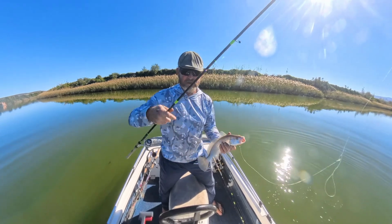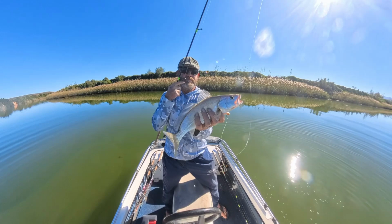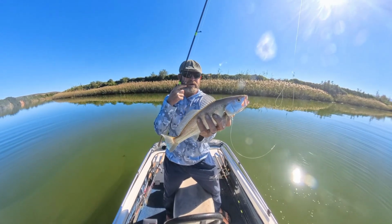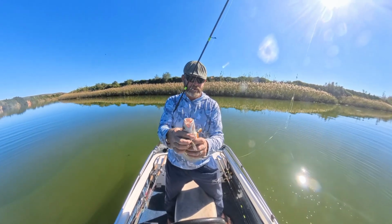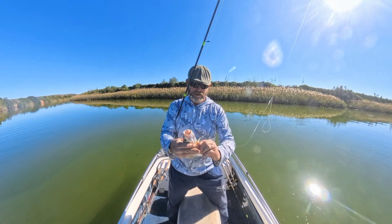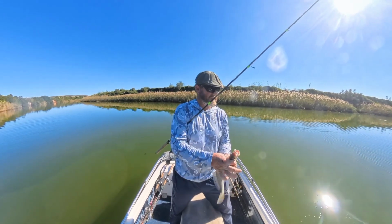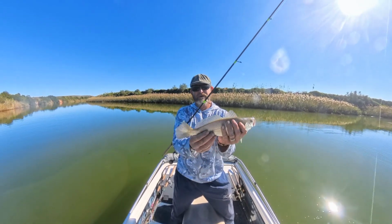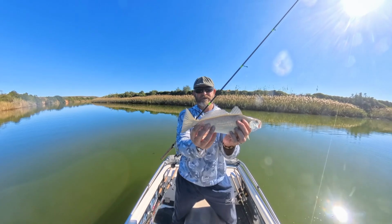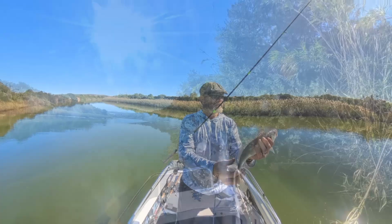And there he is. Let's just have a look at ourselves. And there he is, guys. Fallen prey to the bucktail. I felt him knock. I got him underneath the chin. Not quite where I got my 50 kilo. But there it is. We were just talking about the humble bucktail. And there's the proof. Nice little cobby. They seem to be getting better. Marginally better.